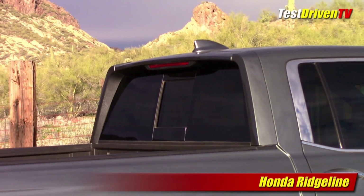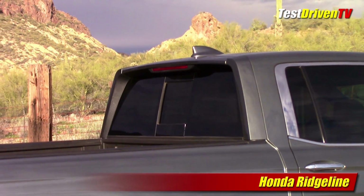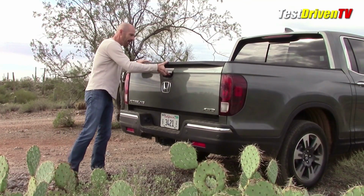Out here at the back of the Ridgeline, a few things I need to show you because there's a lot going on. Now, first of all, it's got a tailgate.